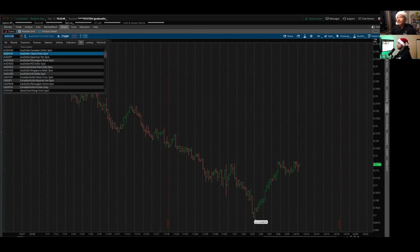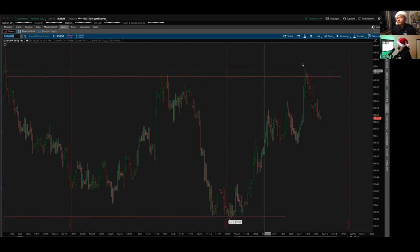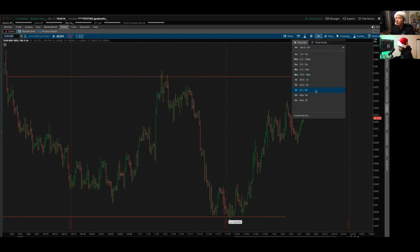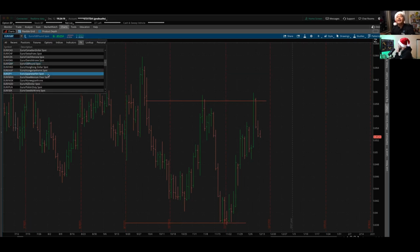What is the other one I had? Kiwi or Euro Pound. I just entered a new one. This is a 4-hour chart. We closed at a previous high, above the range, and then price is pulling back here. I did set a stop, and I'm just going to go with the overall price trend. If you zoom out to daily, even though it's a sharp move up and a sharp move down, for me, longs are still in play.